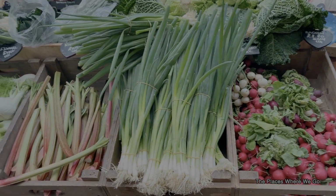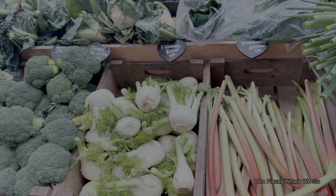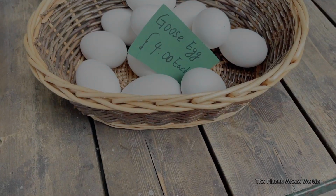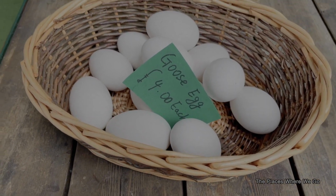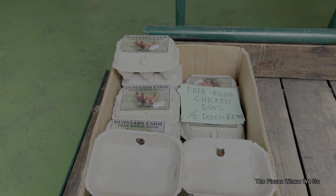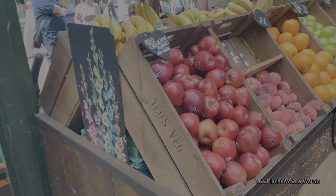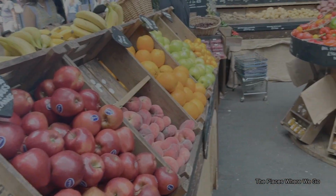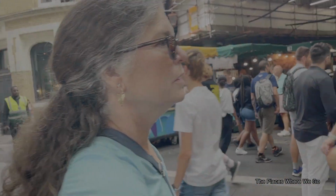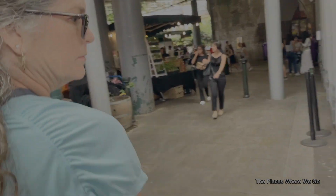While we have the famous farmers market in Hollywood, California, the Borough Market in London is very, very different. Hard to explain how, but it's very different. Bigger. It's huge. It had more foods, more different varieties of foods. I mean, it was just amazing. Farmers market on steroids.